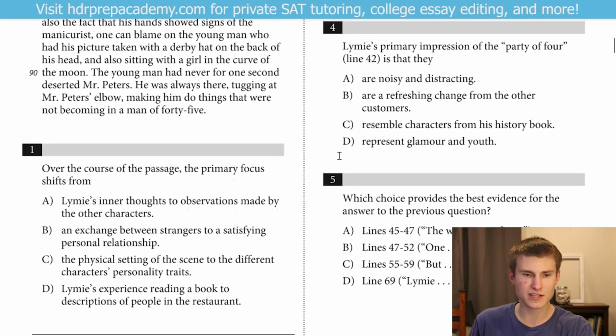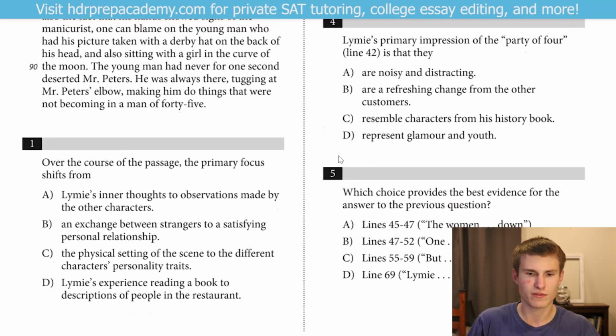All right, now that we've read through the passage, let's go ahead and answer the questions. So we have over the course of the passage, the primary focus shifts from what? Well, we know in the beginning of the passage, what we're really talking about is Limey and his reading of the book, right? If we take a look at our answer choices, we can look for something that starts with that. But then what we're ultimately going to want to end with is Limey talking about the people who enter the restaurant. So we have that group of 4 people, 2 guys and 2 girls, and also Limey's father. So we'll look for an answer choice that matches that.